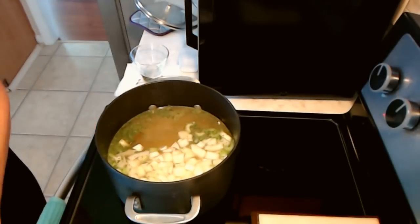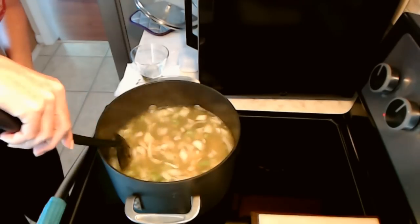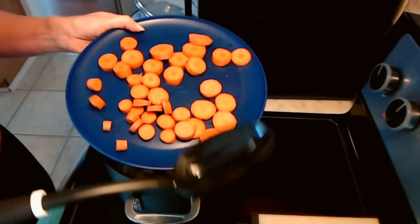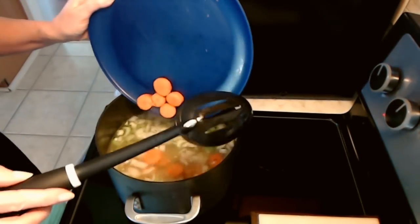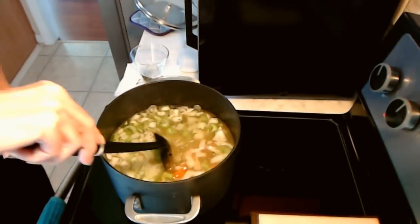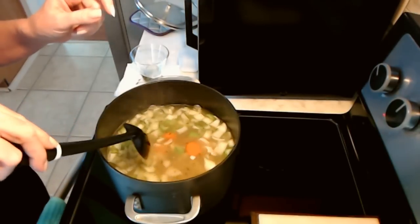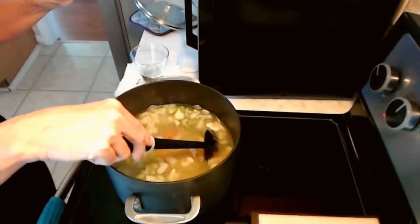The chicken is already in there. And carrot. Now it said it took 1 large carrot. I wanted to add a little more, so I cut up 2 large carrots. Now you want to cook this on medium-low heat, adjusting heat as needed to maintain a bare simmer and stirring constantly until just barely tender.